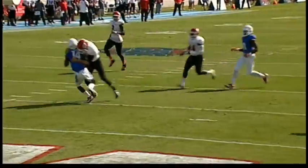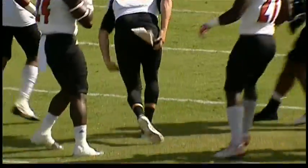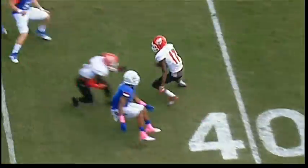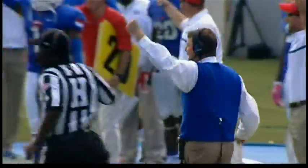And here's a punt that's fielded deep inside of West Georgia territory, but ball will be returned, and this time, and this may be something to keep in mind, this is Dante Armstrong who will cough this one up, and it'll result in a turnover. Nothing will come of it. But you might want to keep Armstrong in mind for later on in this game.